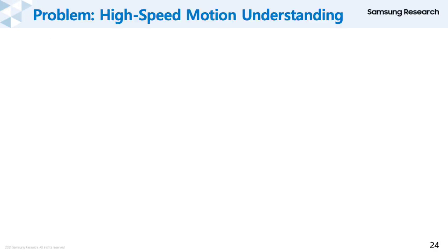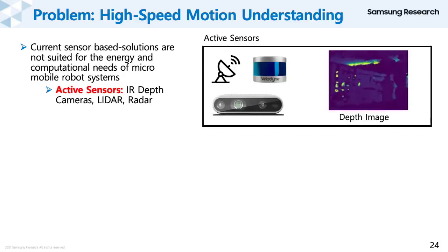So we looked at the problem of high-speed motion understanding. The current solution to this problem is mostly using active sensors such as LiDARs, radars, or IR depth cameras. One of the things that we looked at here was shooting a very fast moving dart, around 30 meters per second, at an active IR depth camera, and we find that we're unable to resolve the actual image here. So these things also have spatial constraints that we need to be very wary of when trying to choose systems for these high-speed motion understanding tasks.